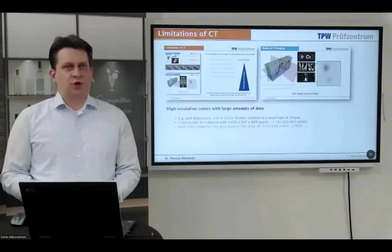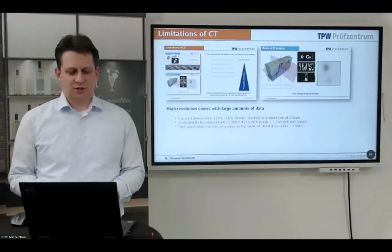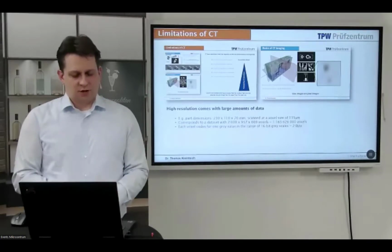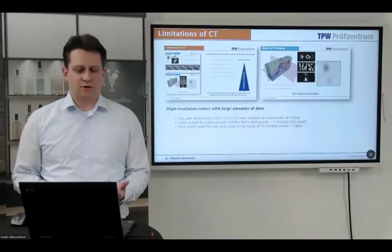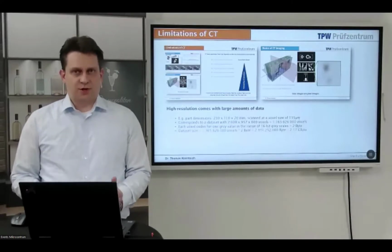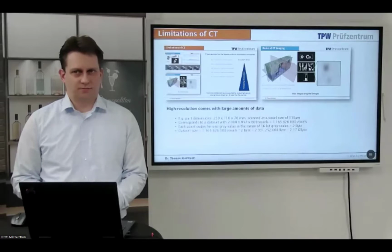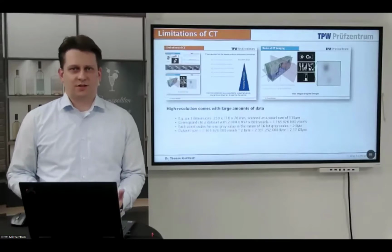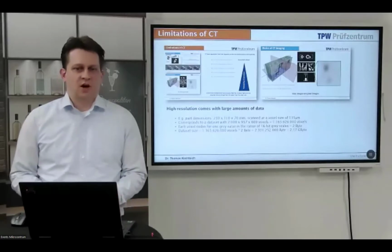Each of these voxels has some gray value assigned to it, and the gray values are in the range of 16-bit. So it's 2 exponential 16, which is 65,000 something gray values that go from black to white. And so 16-bit gray values means that each voxel takes up 2 bytes of information for data storage. So the data set size for this part scanned at the voxel resolution of 115 micron will be in the range of 2.17 gigabytes, which is too large to be shared with an email, but it's still in a range that you could nowadays upload to a cloud storage and send the customer a link to download it on the other end.